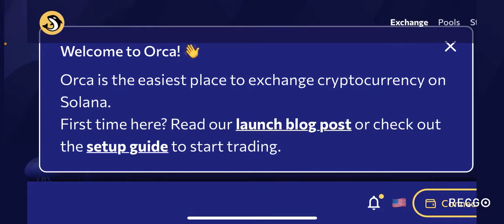So here they're saying, first time here, read our launch blog post or check out the setup guide to start trading. So one of the other benefits of this platform is the fact that they are providing a tutorial for people who are very new to the crypto space. So if you are using the Solana blockchain or Solana dApps, you probably already would have some prerequisite knowledge in DeFi or cryptocurrency.